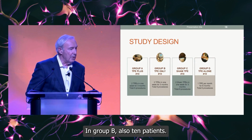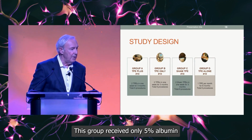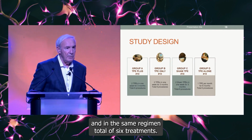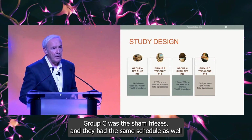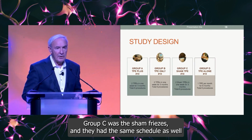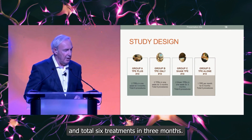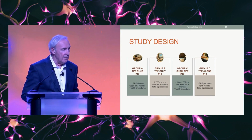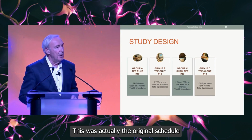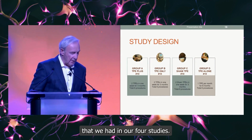In group B, also 10 patients, this group received only 5% albumin, and in the same regimen, a total of 6 treatments. Group C was the sham pheresis, and they had the same schedule as well, a total of 6 treatments in 3 months. Group D was 1 treatment per month for 6 months. This was actually the original schedule that we had in our first studies.